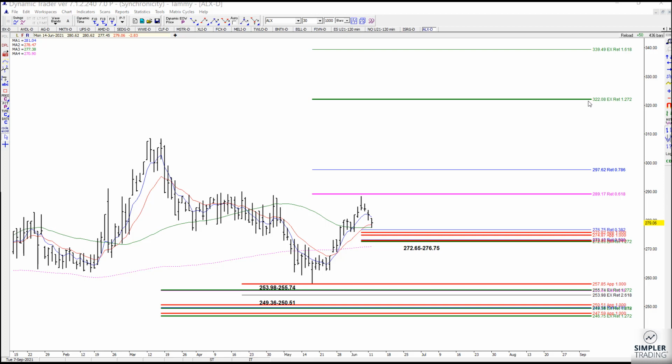So those are all things that I like to see, is that I've got a pattern of higher highs and higher lows. I'm not quite to the targets yet, 322 and 339. I've come up to the 618 and I've failed, and I'm doing a retracement here. And this is the zone that I have for you. 272.65 to 276.75 is the new setup zone for you on this chart.